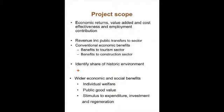In addition, there are the wider economic and social benefits associated with the historic environment. And these would be comprised of the benefits to individual well-being, for example, the satisfaction that you get from actually visiting some of these sites, various public good benefits to the community, which I'll discuss later in the presentation, and the stimulus to private and public sector expenditure, investment, and regeneration.